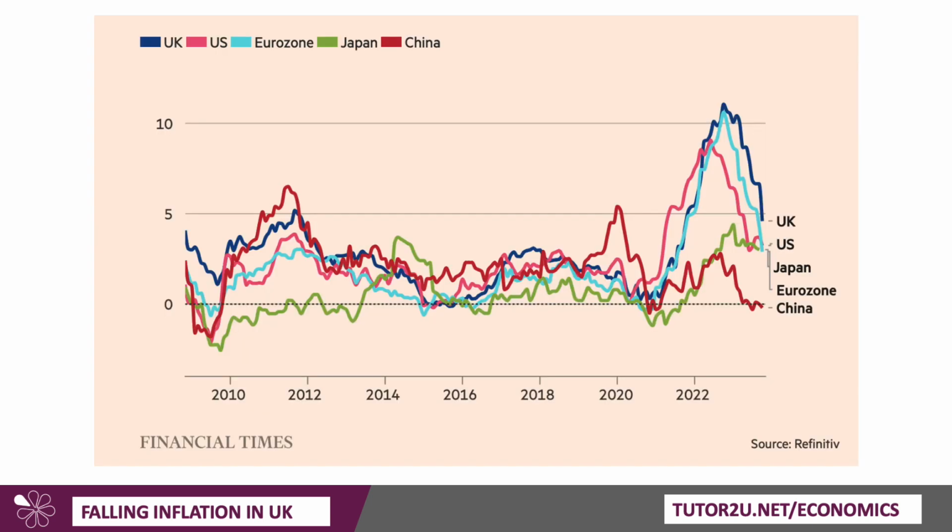Again, you can see the rise in inflation in the United States, in the Eurozone here, even in Japan. And Japan, of course, which has been on the edge of deflation for many, many years, has seen a rise in inflation. China, on the other hand, is edging closer to deflation. But this chart does show the steep fall in inflation, in particular in the UK and also the United States.